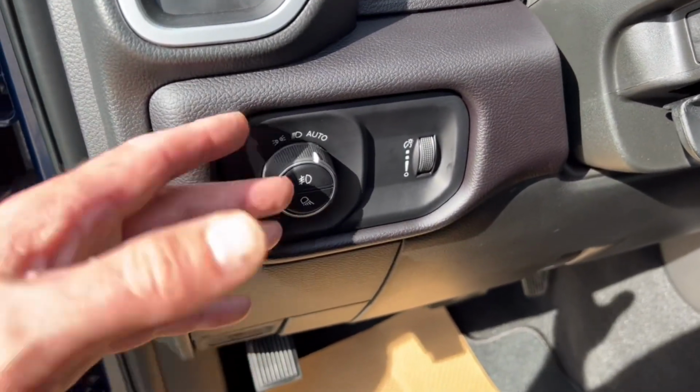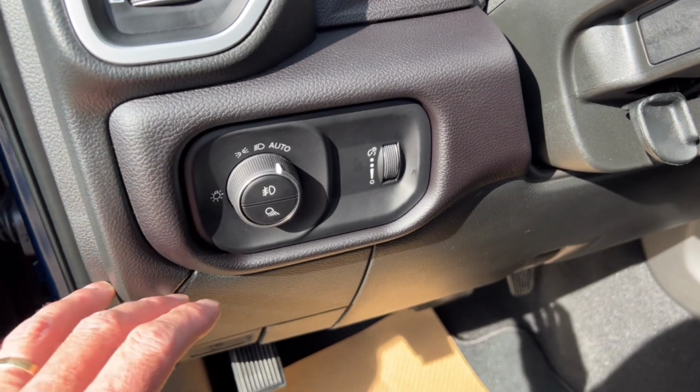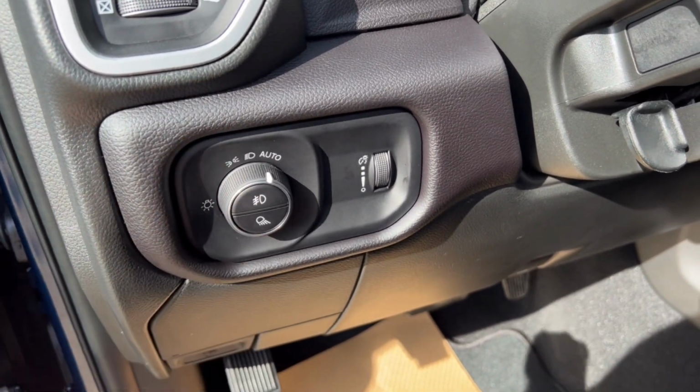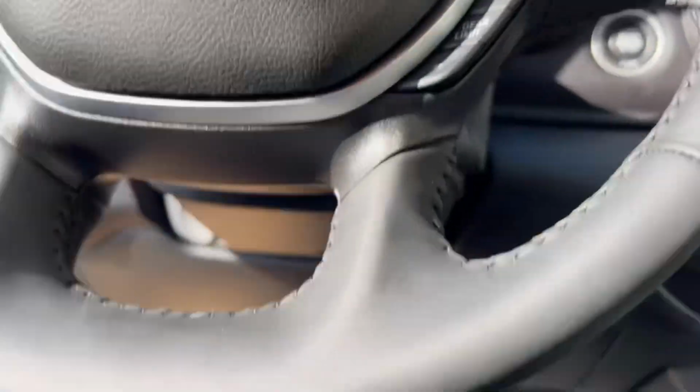Automatic headlights. Headlights are going to turn on automatically as soon as it's dark enough out. You don't have to do anything. You just basically hop in it and drive. And this is how you turn your fog lights on, and this is how you turn your cargo light on in your box. On the inside, let's just fire it up.